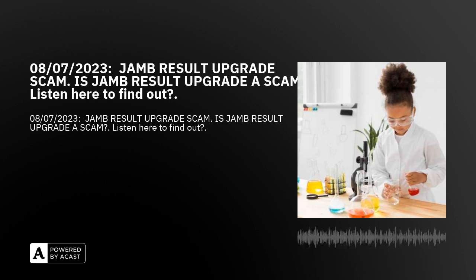But I'm sorry to disappoint you that this does not reflect on the JAMB website. If you try to recheck your result online, you still see the same score as you saw from the beginning.